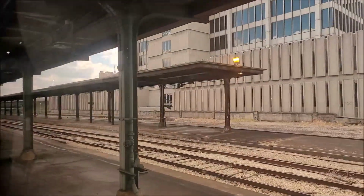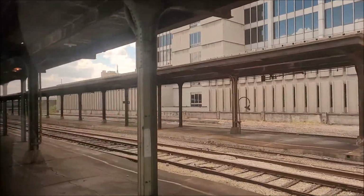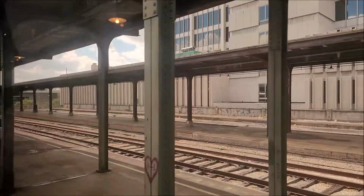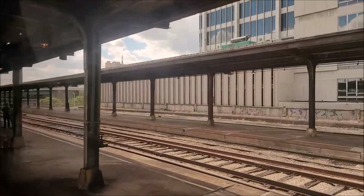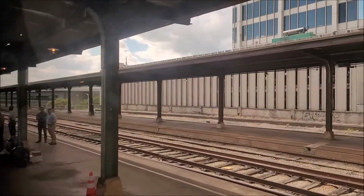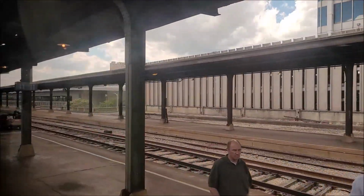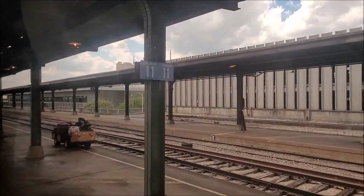As you can probably tell, the platform in Birmingham has seen better days. That said, the Amtrak station did look nice from the outside. What surprised me the most was the number of people that boarded the train in Birmingham. A lot of people boarded here, and really, the train was mostly full ever since I boarded in Greenville.